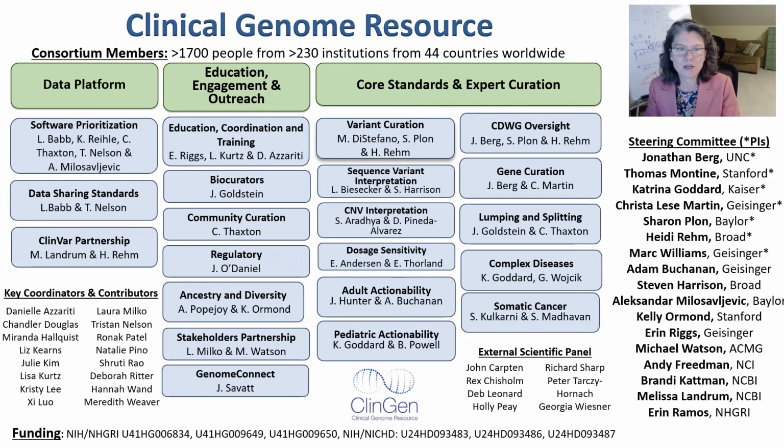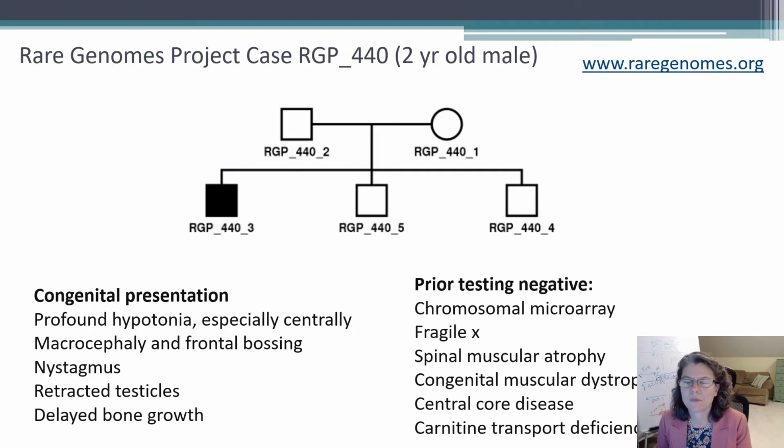So with that, I want to acknowledge the many individuals that are part of ClinGen. This is our steering committee with multiple PIs from the different grants that fund ClinGen. But we do have lots of working groups that develop the approaches that we use across these different areas of curation. And of course, as I mentioned earlier, we have over 1,700 people that are participating in our expert panels, all contributing to these efforts as a global community.